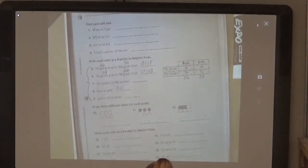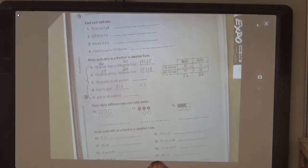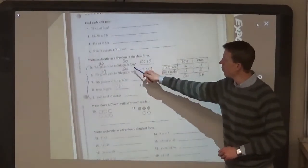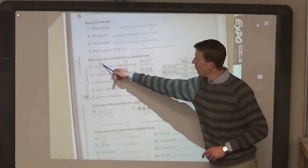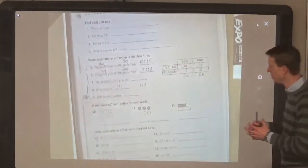Now, let me ask you this. If you were using cups and mixing in a 1 to 3 ratio, how many total cups would you be adding in the mixture? 4. So you do 1 of the one thing and 3 of the other thing, and you'd be mixing a total of 4. Okay? Notice that if you add the two numbers, you get the total. If we wrote this as 26 to 30, then you would add the two numbers to get the total number of students. Okay?